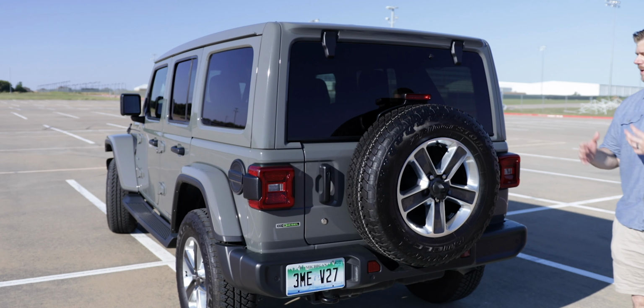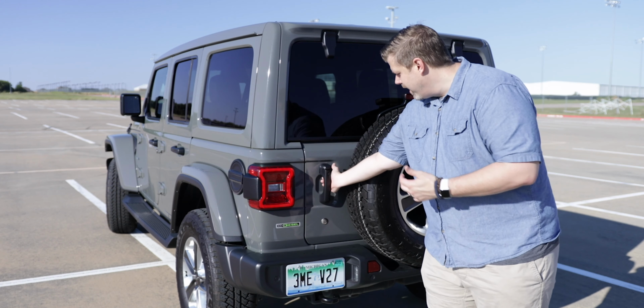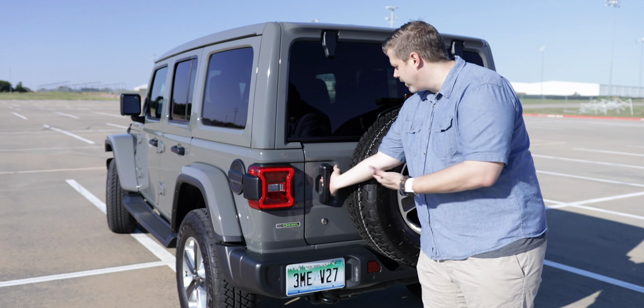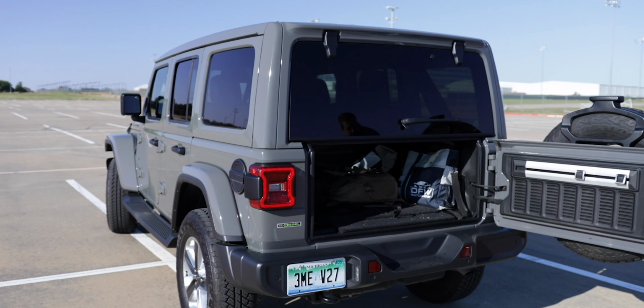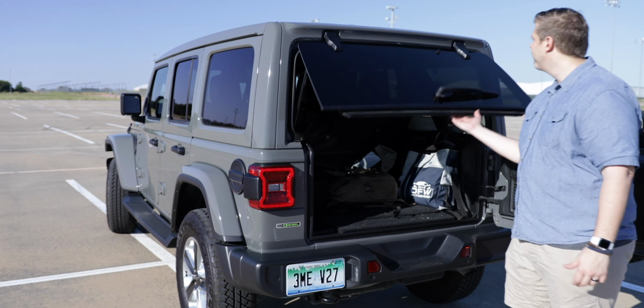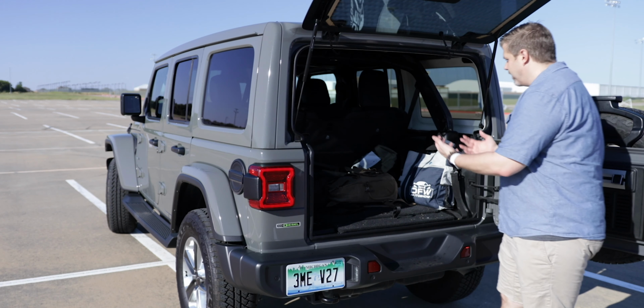All right, and so let's talk about the rear cargo area here. First off, this is a swing open door. It does have the keyless entry, so I have the key in my pocket. Reaching up and grabbing the handle unlocks the doors. It swings open just like a Jeep should. This back folds up and you have a pretty good approach angle here.